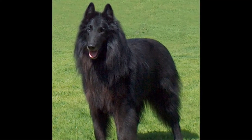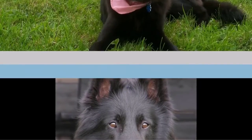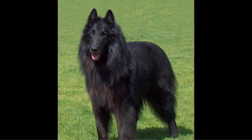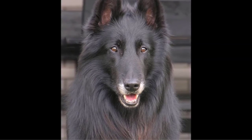The Groenendael is intelligent, active, loyal, and quietly affectionate. Groenendaels are not a breed for the faint of heart. However, for those who have plenty of time, energy, confidence, and love, they are wonderful friends. Training and socializing is essential. They are wary of strangers and protective. They love children as long as they are introduced to them at an early age.